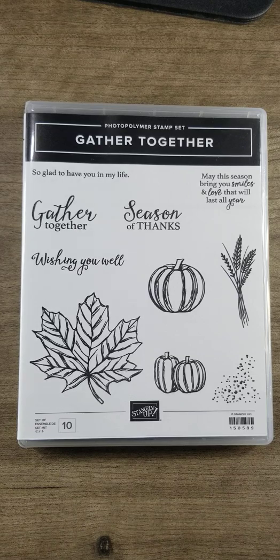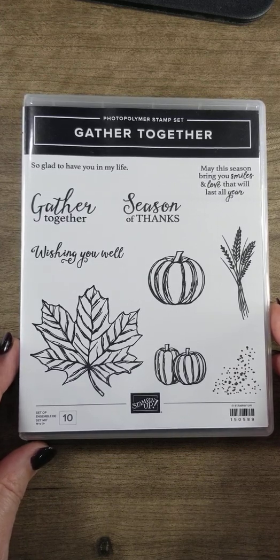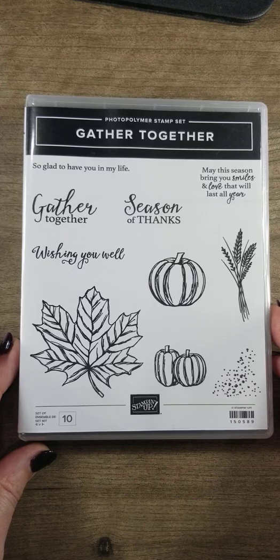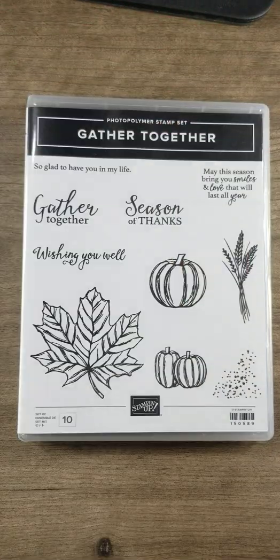Hi Stampers, I am here to remind you that you only have until tomorrow, Tuesday, to get into the monthly card group. This is the stamp set that we're going to be using, Gather Together. You do not have to purchase this for the purchase that you make for the monthly. You can purchase anything you want out of the current catalogs, including the new holiday catalog.